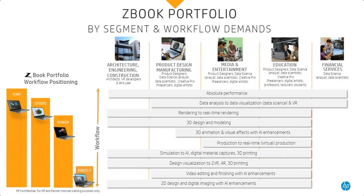And so, you've seen certain segments and things like that. We kind of call out these segments. It's all around architecture, engineering, product design, media and entertainment, education, a lot of the STEM stuff, financial services and data sciences. People doing those kinds of things really do look for something that's specialized. So everywhere from 2D, then going into 3D, content creation, VR, and then financial stuff, data analysis.